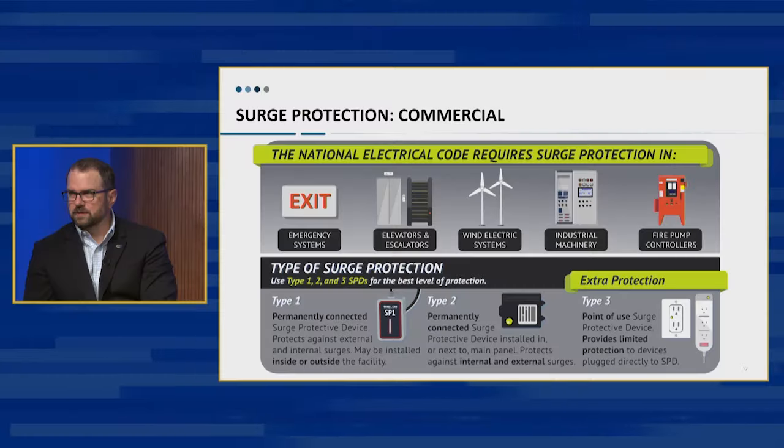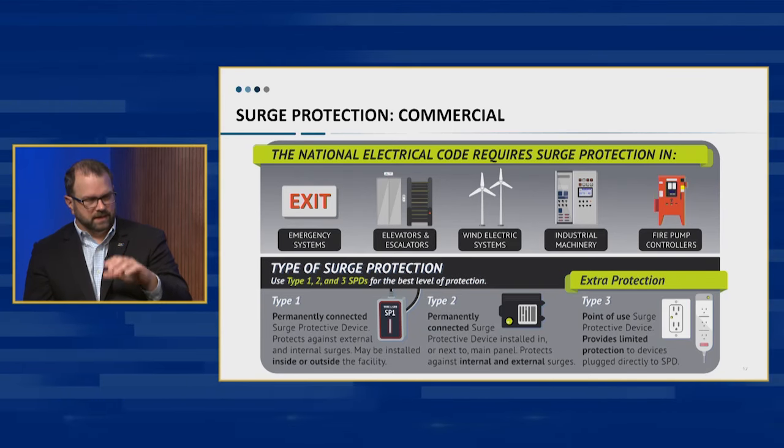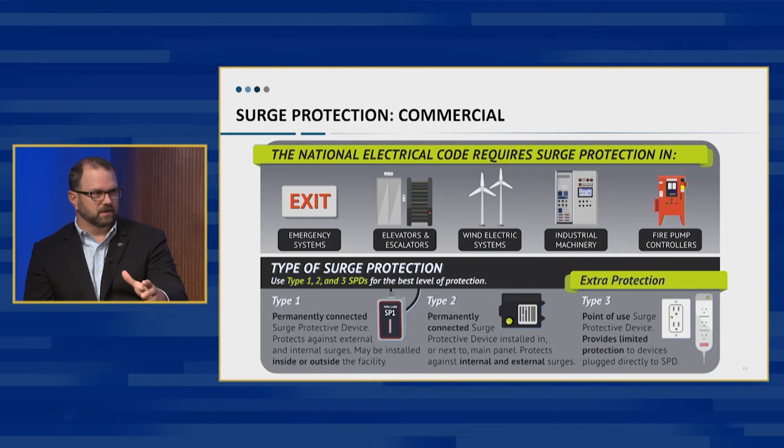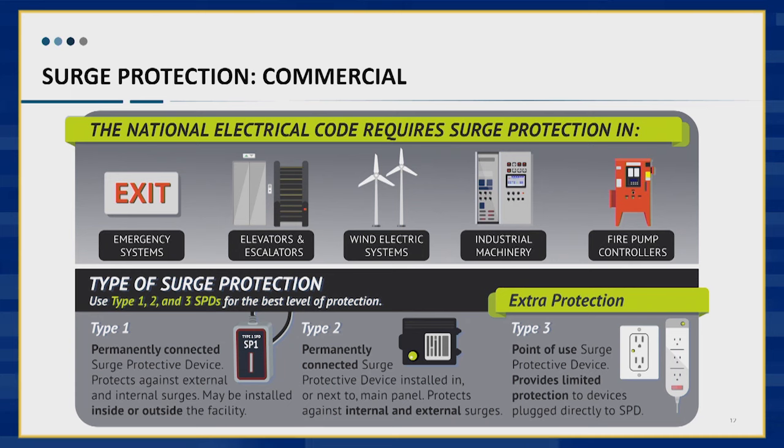On the screen, you'll see some different types of surge protection. Can one of you run through what a type 1, type 2, and type 3 is? I know when I first started learning about surge protection, I was misinformed, to say the least. But if you can walk us through what those different protections do and don't do, I think that would be really important for the folks listening to us today.